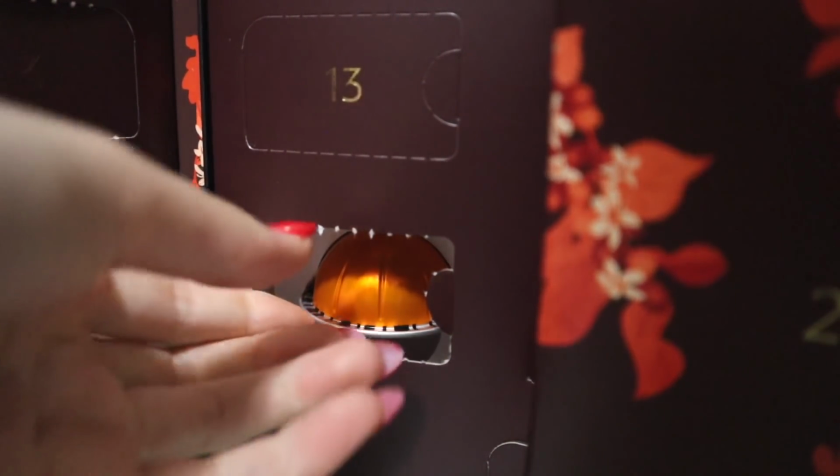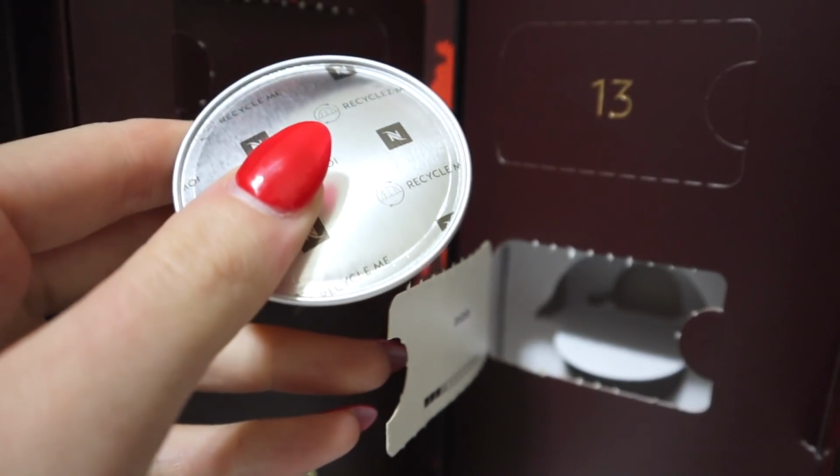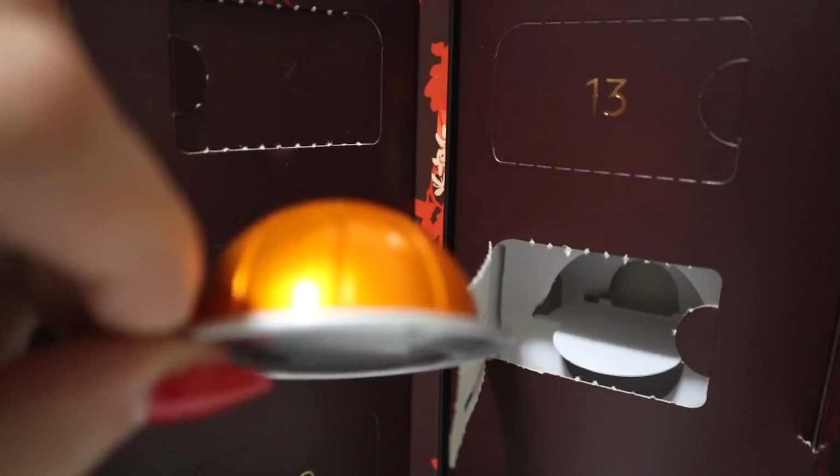They're so hard to get out. The pod is Anesio. I've never had this one. And it doesn't have what it is on it. So it's a 5-ounce coffee.